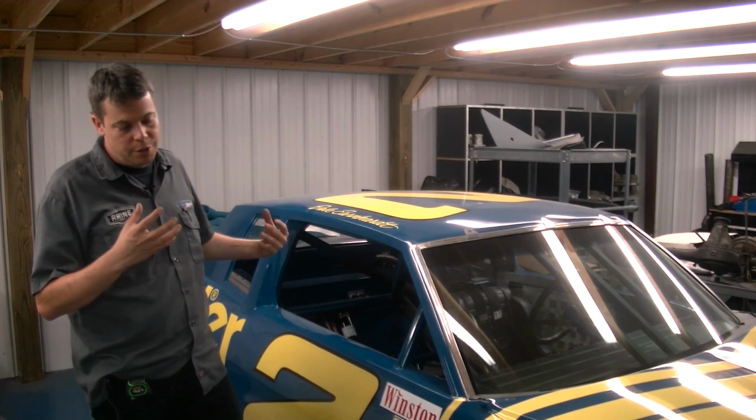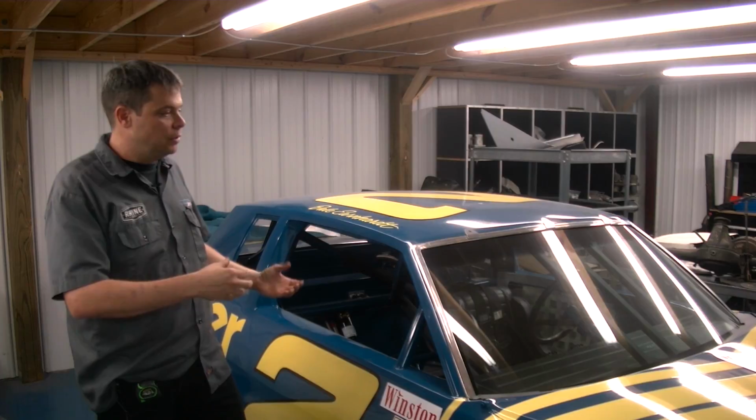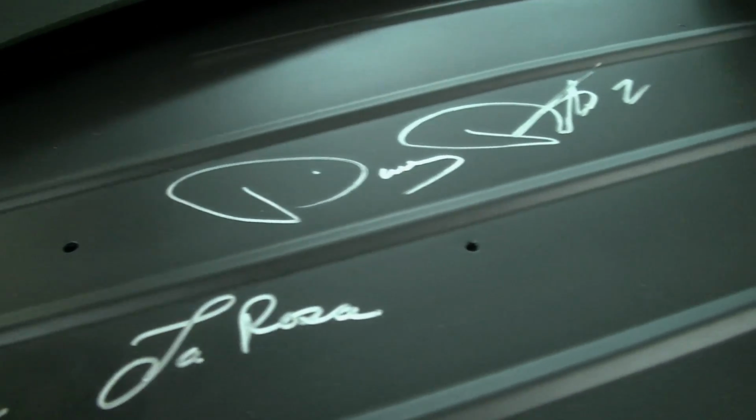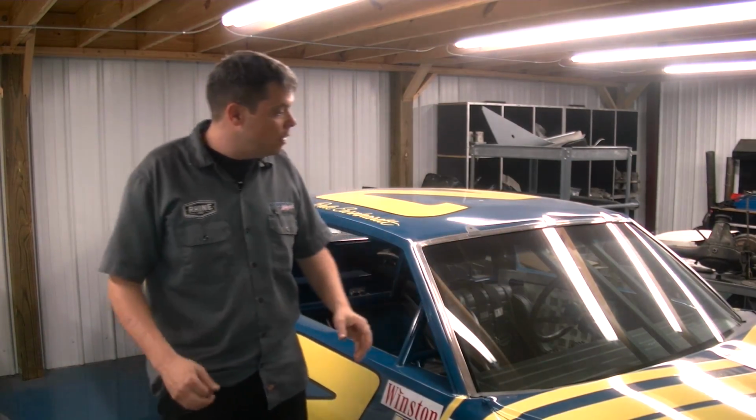This is just how we found it, the condition we found it in, what it is. It's quite a spectacular piece, and as you'll see on the dash, there's currently 4 of the original crew members, including Lou LaRosa and Doug Richards, who have signed the dash, and we have about 3 more we've run across that we want to get out here to interview and sign the car as well.